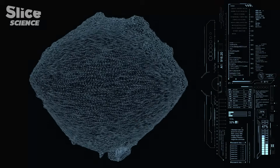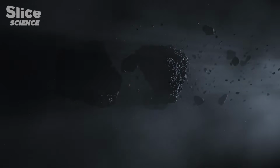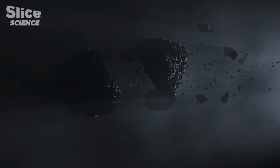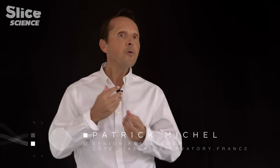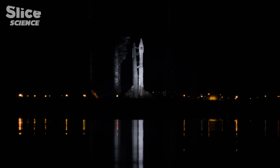By the end of the last century, we had still not seen these minor planets up close. Their gravity is very weak, so the behavior of matter is very different to that on Earth. So if we want to understand the behavior of the matter, or to understand what they're made of, we have no choice but to go there.